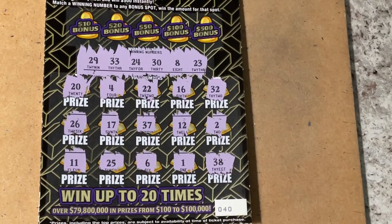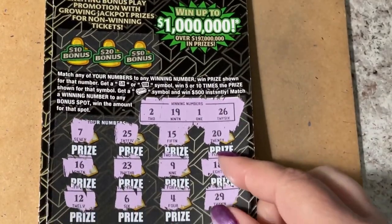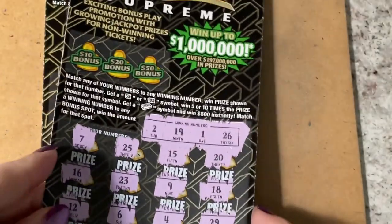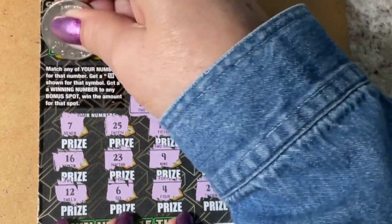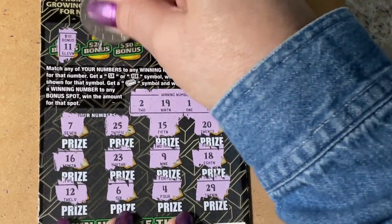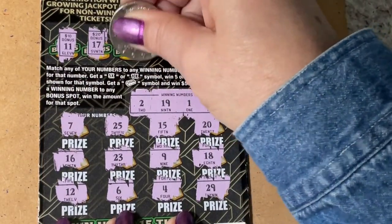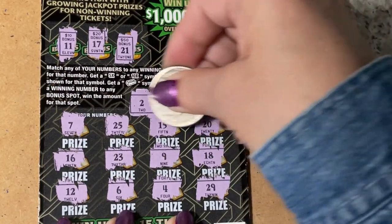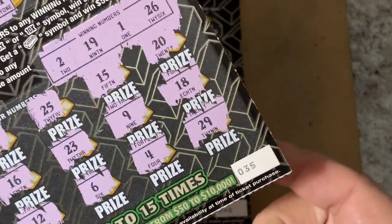Oh, let's do the bonus. See, I keep forgetting. These tickets have bonuses. Okay, let's go back to 35 and check the bonus. Only have 3 boxes. So we need 11. No. 17. No. And 21. No. So it didn't help. So that's going to be a second chance entry.